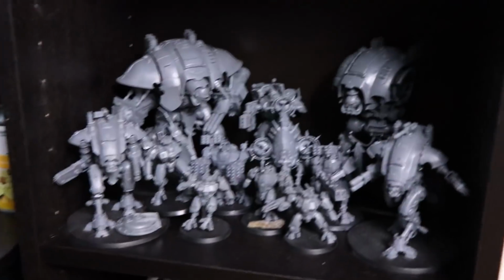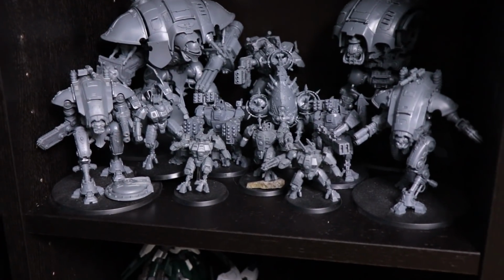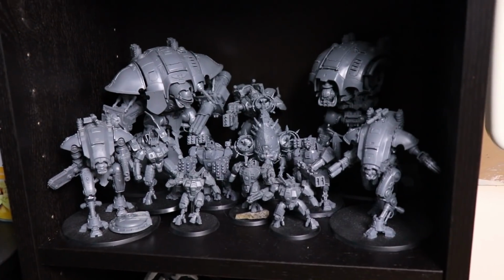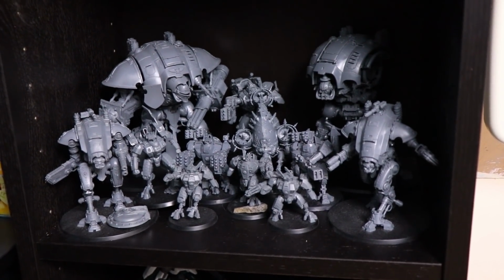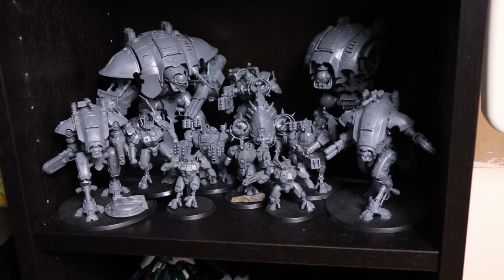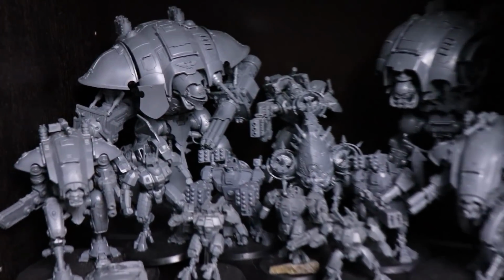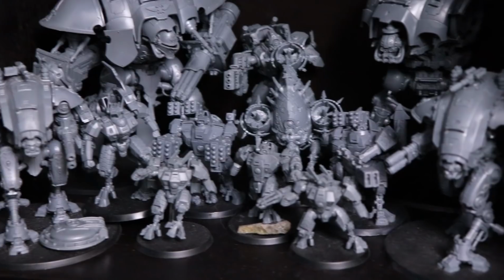Moving up, we've got a whole lot of unpainted Warhammer. These are ones I can't keep in boxes. And I really, really need to free up some time to finish off and paint some Warhammer. I do have painted Warhammer, believe it or not. It's not all grey, but I really, really do need to free up some time for that.